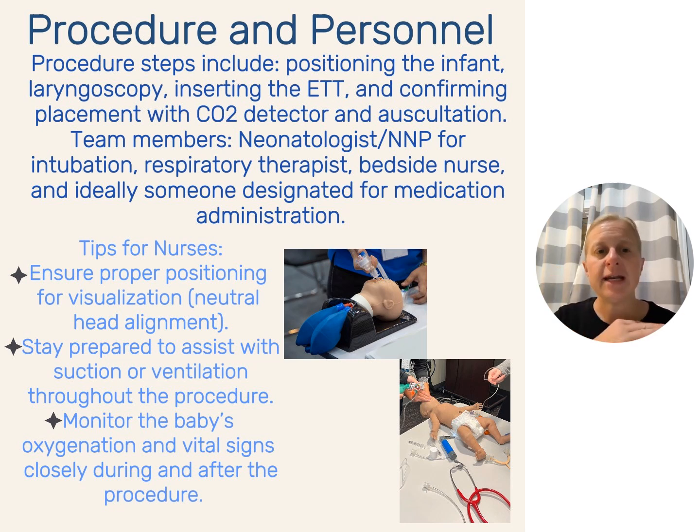So you should, at a bare minimum, have your neonatologist, your NNP ready to go. You need to have your respiratory therapist there. You need to have yourself and then somebody else to document and get your meds ready. Bare minimum is 4 people. I say 5 to 6 is probably good in case you forget something, supplies fall, etc. So the other people could be sitting outside the room if it is too crowded.